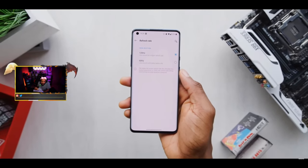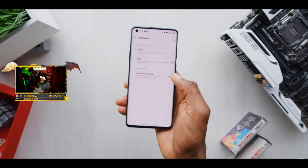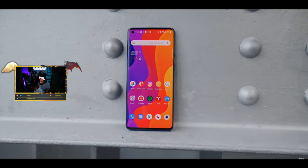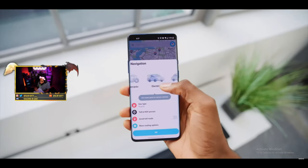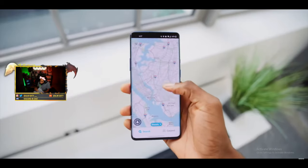Then yes, it is technically a variable refresh rate. So even when you have it set to 120 hertz, just like last year, it will step down to 60 hertz occasionally when you're just sitting around not doing anything, or if you're on a home screen, or if you're in some app that won't use that, like Waze or Google Maps or Snapchat or a game or something.